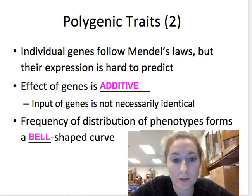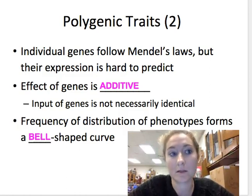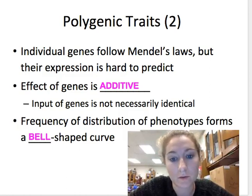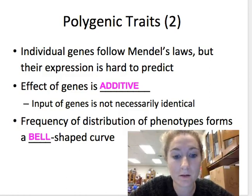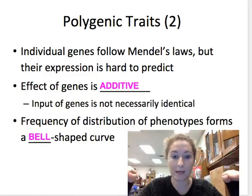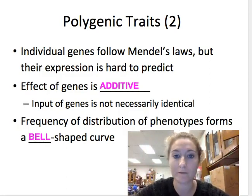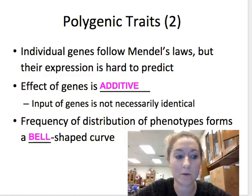Moving on with polygenic traits, it makes it very hard to predict them because you can't always determine what the environment is going to do. It is additive, which means the genes are not always going to be identical to what you got from your parents. The frequency is usually a bell-shaped curve, so it could be kind of normal, but it also bells out because not everyone is going to be the same from the genes you got, so it's going to show a lot of different traits that can come out of the environment and the genes that you inherit.